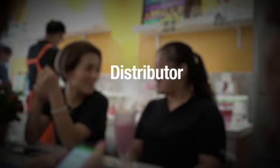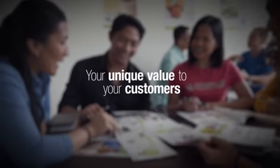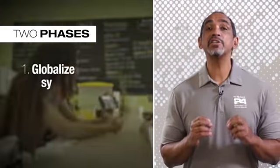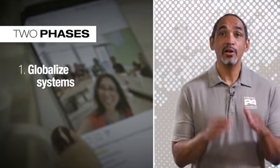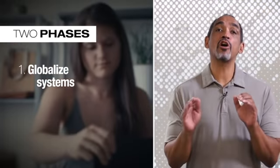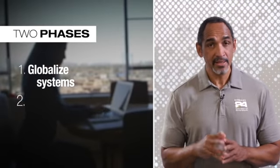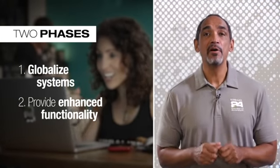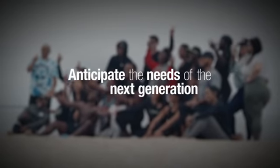High touch, focusing on the distributor difference and the unique value you bring to your customers and your organizations through meaningful personal relationships. We'll do this in two phases. First, focusing on what we have available to us today, globalizing the best online apps and ordering systems so they're available to use across all regions who want it. Second, we've launched a series of initiatives to provide functionality that frees up your time for higher value interactions.